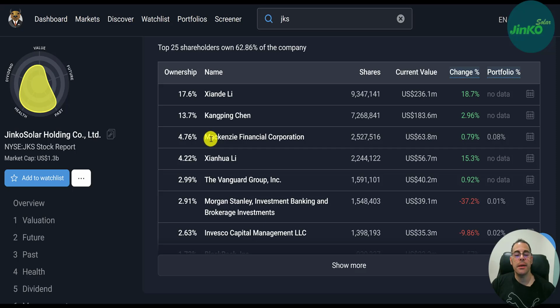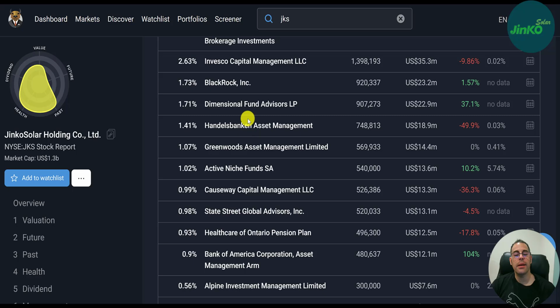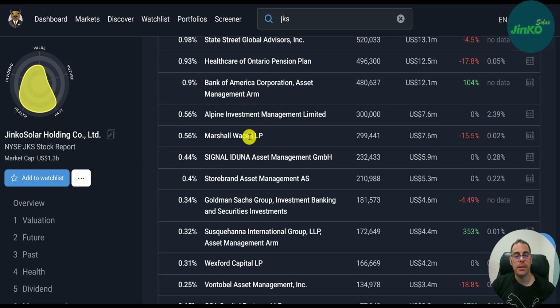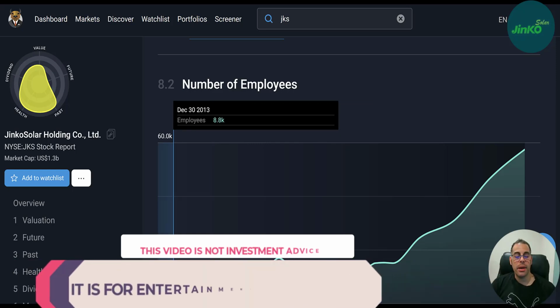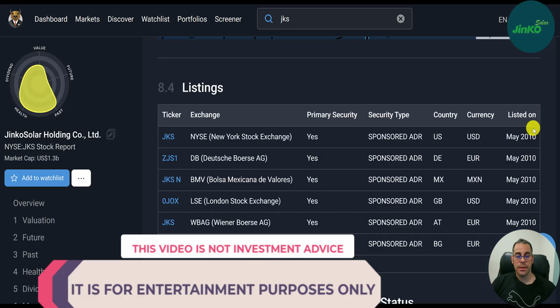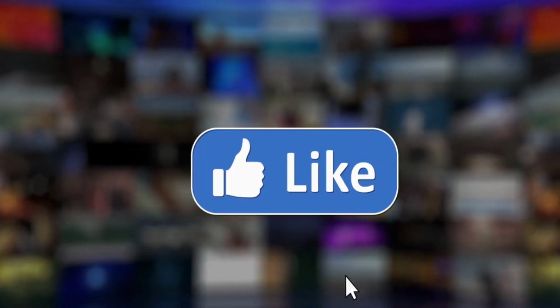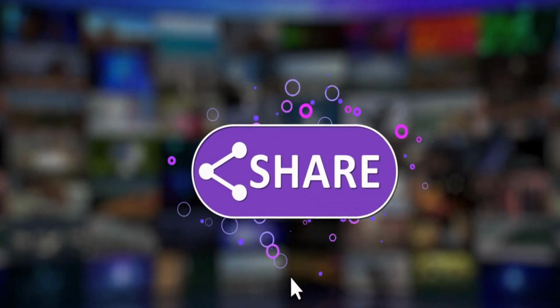Mackenzie is a Canadian company. They have a stake in Canadian Solar, and then there's a lot of names I'm not too familiar with. Some bigger names like Bank of America. Look how much the employee count went up. It was only 8,800 in 2013. Now it's 57,000. And the ticker trades on the New York Stock Exchange, Deutsche Börse, Mexican Bolsa, London Stock Exchange, Wiener Börse, and Bulgaria.